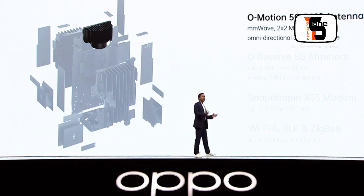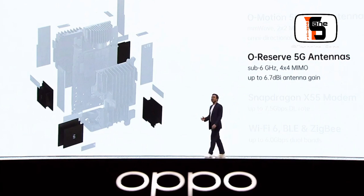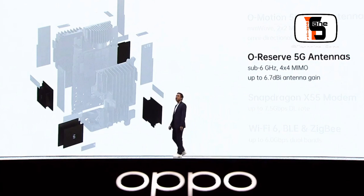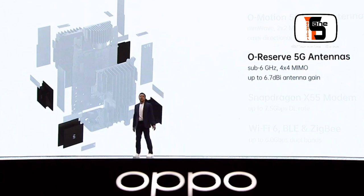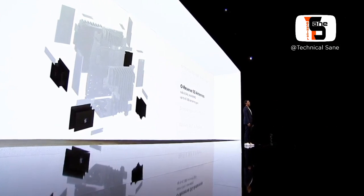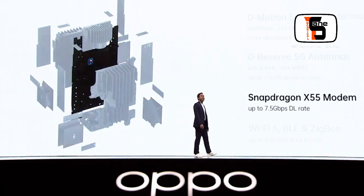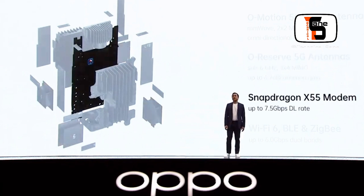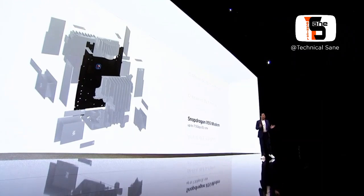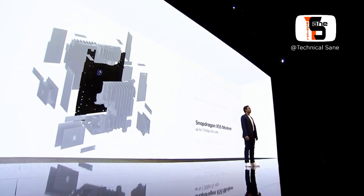Then, for sub 6 gigahertz, there is the O-reserve 5G antennas. These antennas analyze all 8 antennas to automatically select the best 4 and establish 4x4 MIMO on sub 6 gigahertz. The result? Omni is the strongest 5G CPE product anywhere by any brand. As for 5G performance, Omni is equipped with the Snapdragon X55 5G modem. The peak download link rate reaches 7.5 gigabytes per second in field tests, and it's applicable to any carrier's customization or frequency band on 5G and 4G.